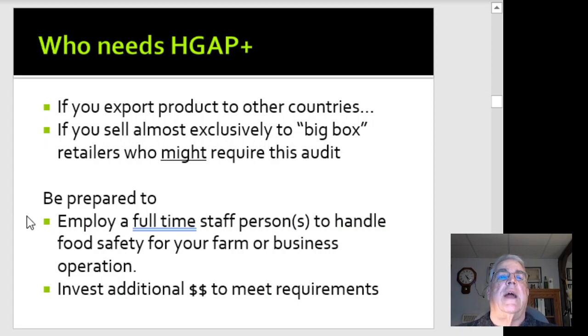There's a lot of additional writing, monitoring, record keeping, and so forth in order to meet this HGAP Plus standard. Also, be prepared to invest some additional funds to meet the requirements. The one that jumps out immediately is that when you start to do packaging, generic packaging is no longer acceptable. If you're doing cabbage, you have to do it in a box that says cabbage on it. If you do squash, it has to have it marked on the box what you're using. So a generic 4/5 bushel box does not work for several different types of produce.